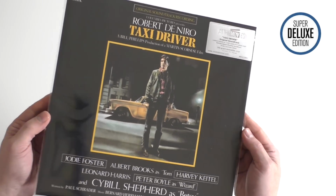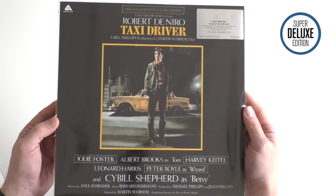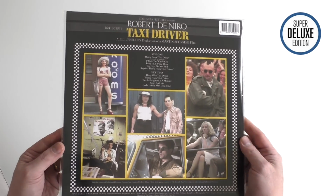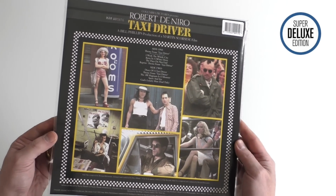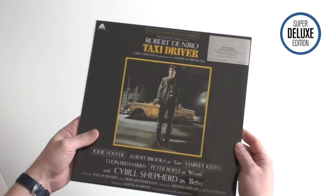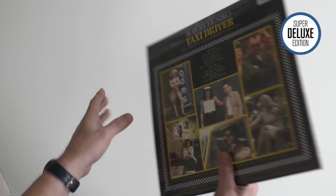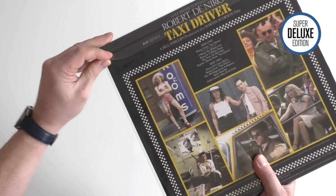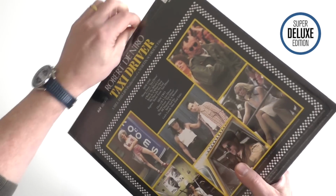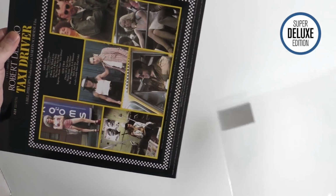As you can see, the cover's got the kind of classic colourised image which was used at the time, and on the back you can see here a selection of stills from the film. Now I'm quite glad to have the opportunity to show this off, because I've got a bonus item which I've been looking for a reason to show everyone, which you'll see in a minute, which is related to Taxi Driver.